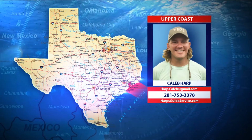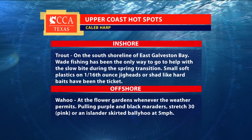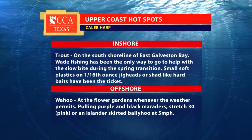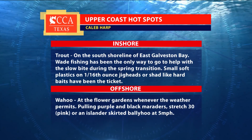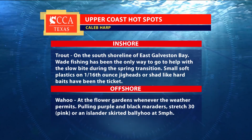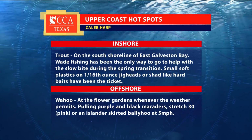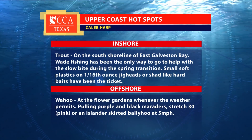We're going to go ahead and take a look at the CCA Upper Coast hotspots. Inshore trout: on the south shoreline of East Galveston Bay, wade fishing has been the only way to go to help with the slow bite during the spring transition. Soft plastics on a 16th-ounce jig head or shad-like hard baits have been the best ticket. And then offshore, wahoo at the Flower Gardens whenever the weather permits, pulling purple and black Marauder Stretch 30s, pink, or an Islander skirted ballyhoo at 5 miles an hour.